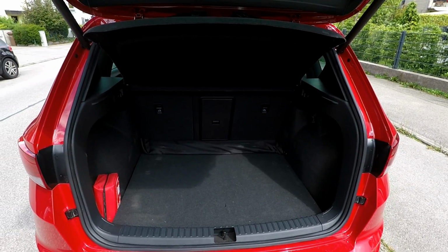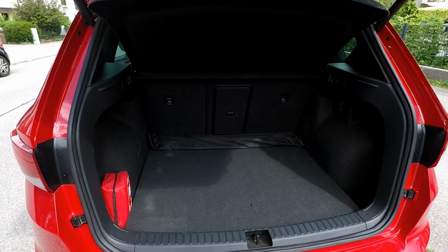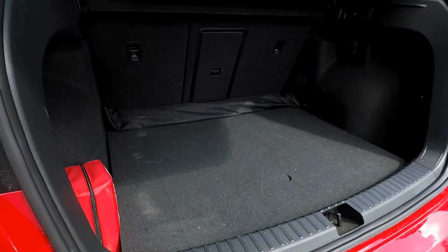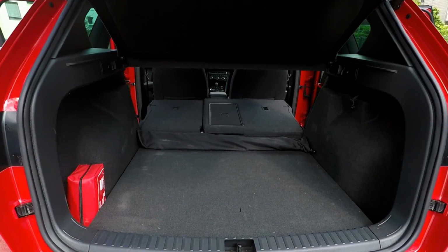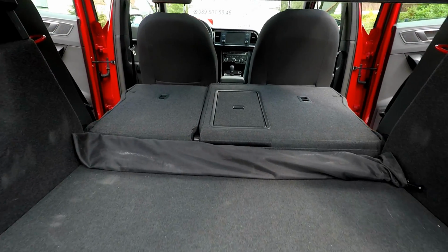Behind the boot lid you can find 485 litres of boot space and 510 if it's a normal front-wheel driven Ateca, but the 190 horsepower diesel and petrol versions are always all-wheel drive.